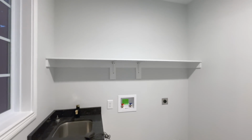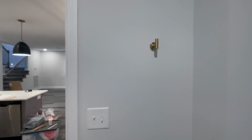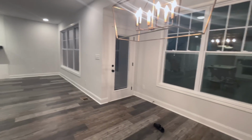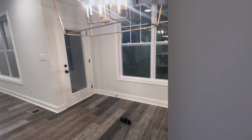it works out. I'm pretty sure I can do something with the shelf. They even put a little hook here. I don't know what that would be for, but there's a little hook. Our patio area is back there, but I'm probably gonna wait till tomorrow to show you guys.